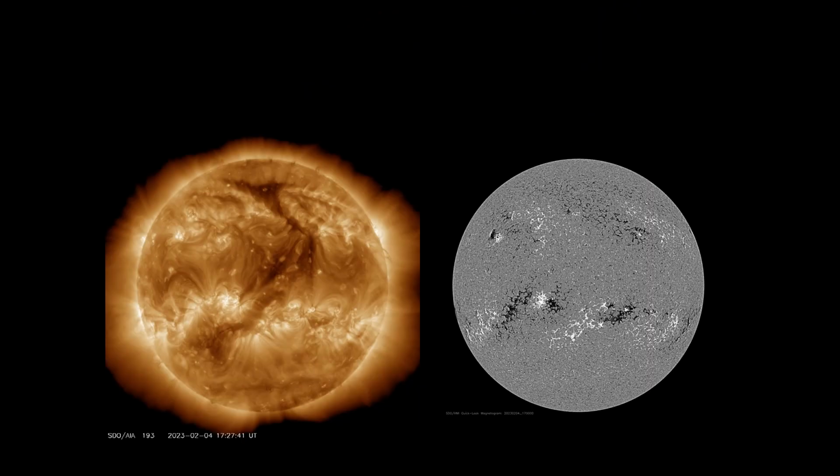One of the interesting lines that the AIA instrument looks at is the 193 line. And you can see this dark area in the middle of the sun on the left-hand image. That's a coronal hole. A coronal hole is an area of open magnetic field where the solar wind escapes into interplanetary space and can hit the Earth and cause things like geomagnetic storms. But the coronal hole I'm interested in particularly here is the polar coronal holes. And you can see them here if you look carefully. At the northern part here, you see that line of prominences. That's the southern edge of the northern polar coronal hole.